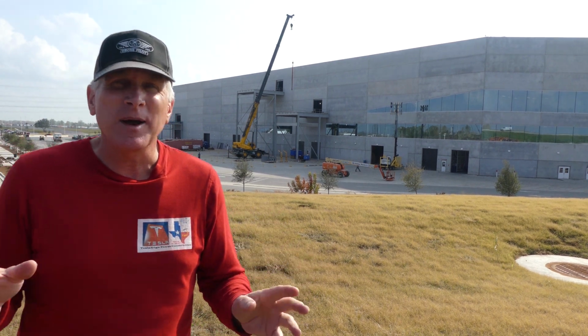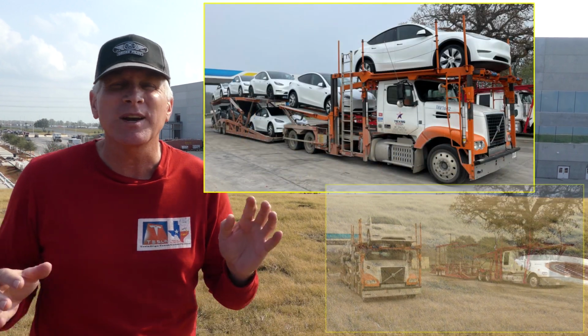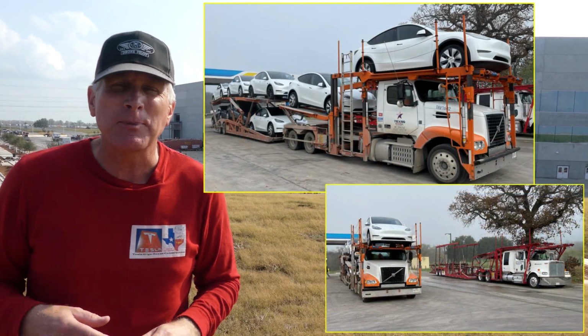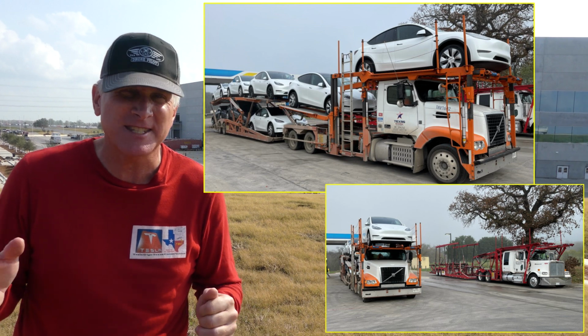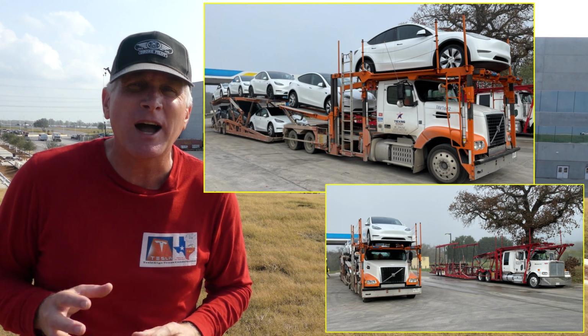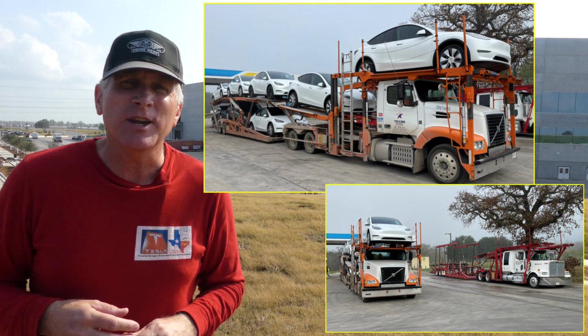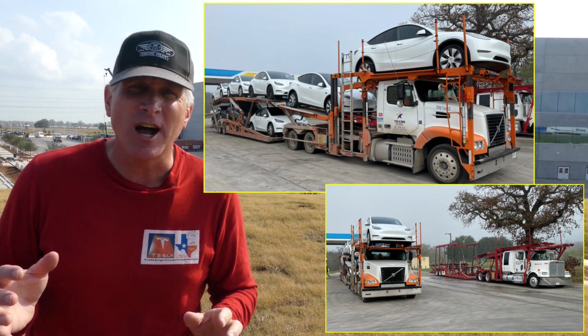Now, the second thing I want to say is that while I was waiting for the fog, I got a chance to talk to one of the many truck drivers that pick up the Model Ys and transport them off-site. Some go up to that rail yard about 20-30 miles north of here near Taylor, Texas, and then some to a staging location downtown here in Austin.